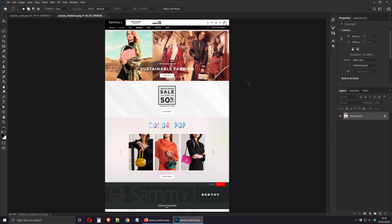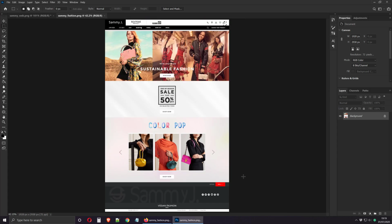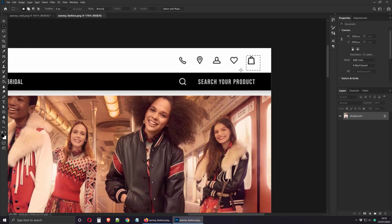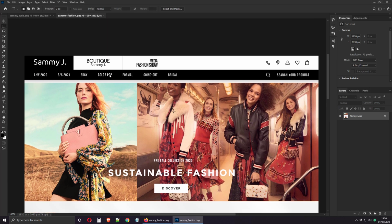Hard to say. Let's see. Yeah, the designer did add a dash of color here, but it's what, 1% out of the entire design. So I would probably introduce some type of red throughout the design here and there. But that's the good news, right? The menu is okay. The full width design is actually okay.